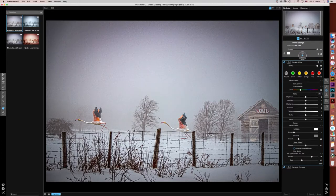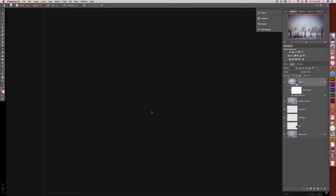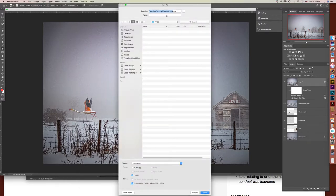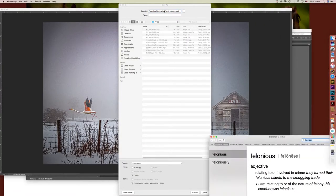One is it, baby. One is my choice. It looks cold. It's not too blue. Just the right amount of crunchiness for fleeing Felonious Flamingos.